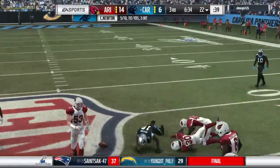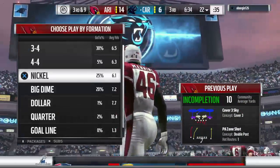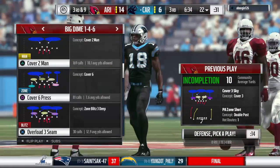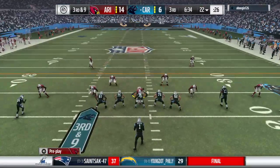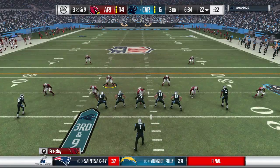And the hit jarred it loose. It's incomplete. Well, they went for the big play there, but that drop could really hurt their momentum. And you would have to think an obvious passing situation here on 3rd and 9. They come up in an empty set, 4 wide receivers, 1 tight end.